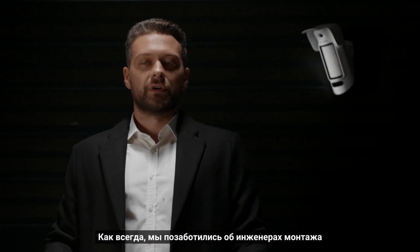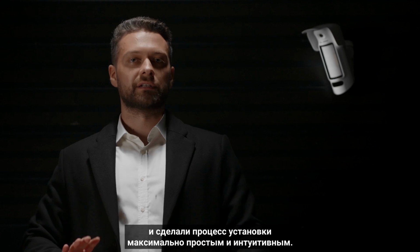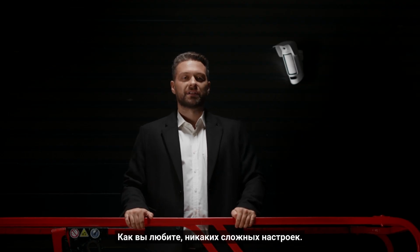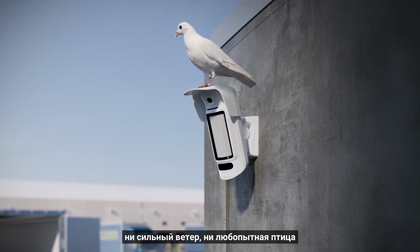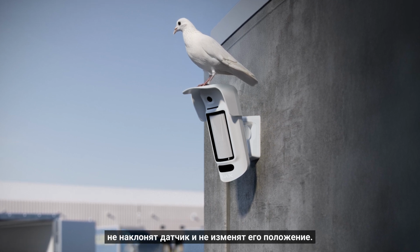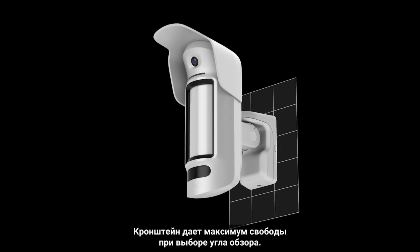As always, we took care of the installers and made the installation process as simple and intuitive as possible. Just the way you like it, without any complicated setup. But the real magic comes from the mounting bracket. It is metal and very reliable. Neither a strong wind nor a curious bird will knock the detector over or change its position. The mounting bracket gives you maximum freedom in choosing the viewing angle.